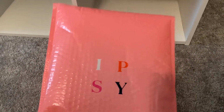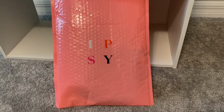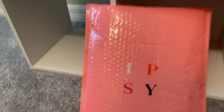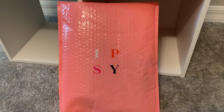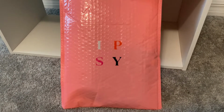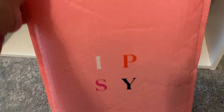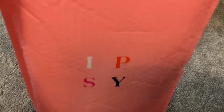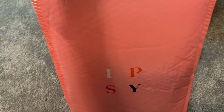If you're new, welcome. We have Ipsy for the month of July. This is Ipsy Glam Bag Plus. It is a monthly makeup, skincare, anything related to self-care subscription. It is about 28 bucks with new fees. If you're interested, check out the link down below. I get referral points. And if not, just keep watching these videos.